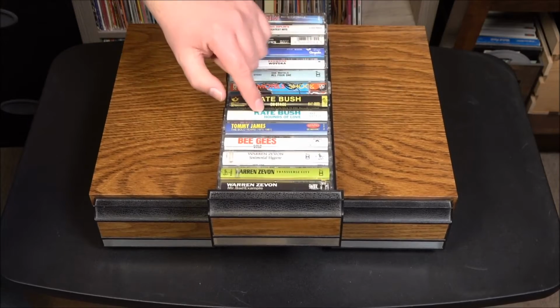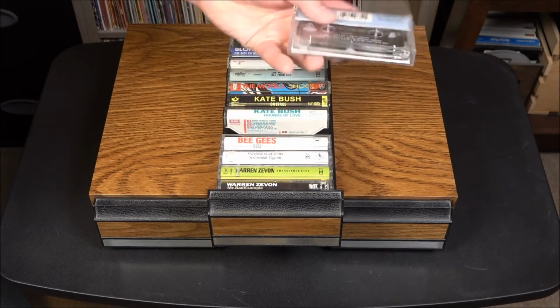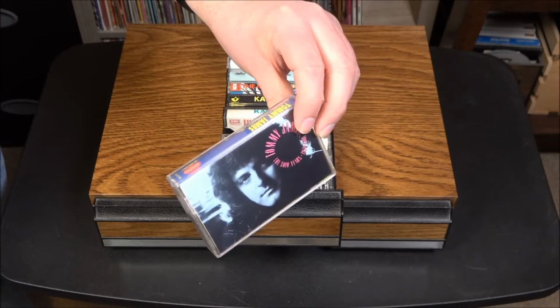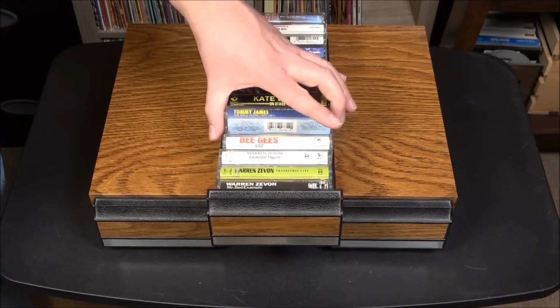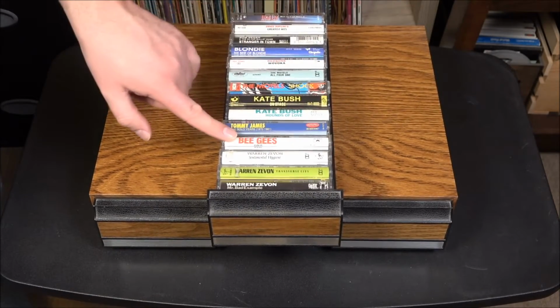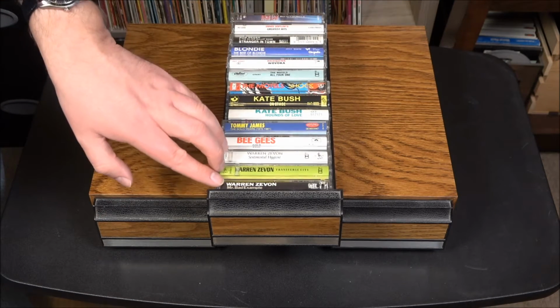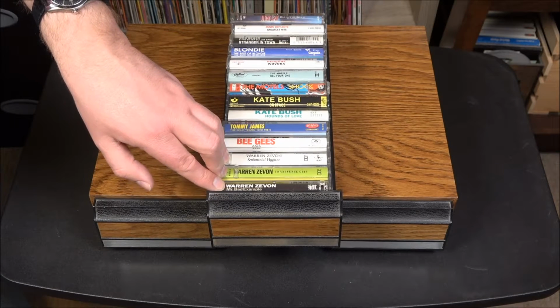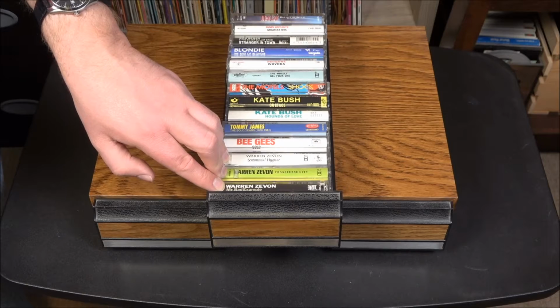Another Kate Bush, Hounds of Love. Tommy James, which I got at one of those outlet malls years ago. I got it super cheap there. The Bee Gees, which I bought at the same Kmart as the Arlo Guthrie tape earlier. 3 Warren Zevon tapes, which I got on the same day at Media Play in 2004. They were going out of business.